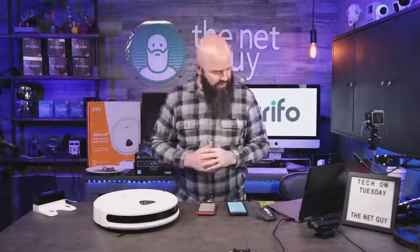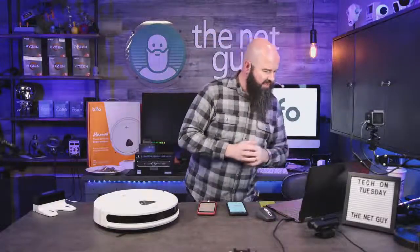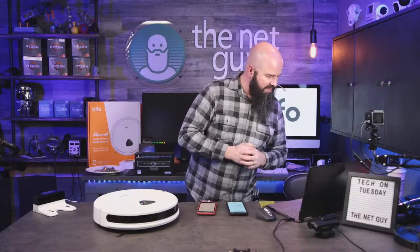I also have a budget 27-inch. I got it for almost nothing, and I want to show you that one, and we'll do all my cool science fancy monitor tests on those as well. And I'm also taking a look at the RioLink camera, and we're going to also look at a doorbell. So we're going to do that next week.